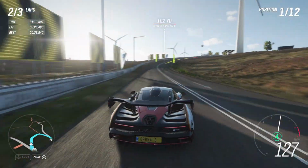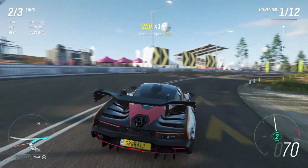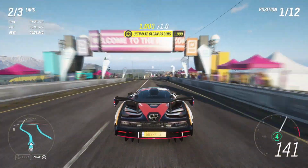I'm not a big fan of 80s sports cars, but I used to say that about, like, you know, 60s and 70s cars. I used to not really like them, so who knows? 10 years from now, I might love 80s sports cars. We'll just have to wait and see.